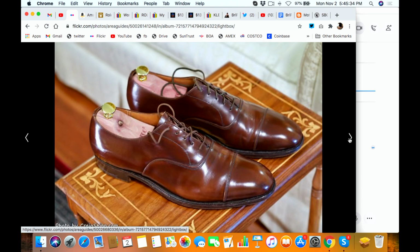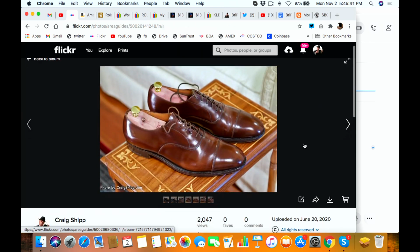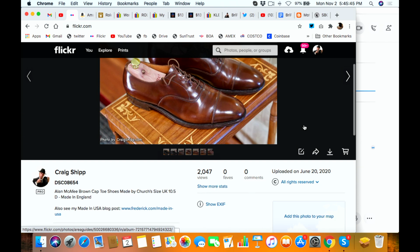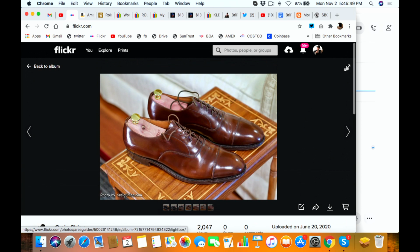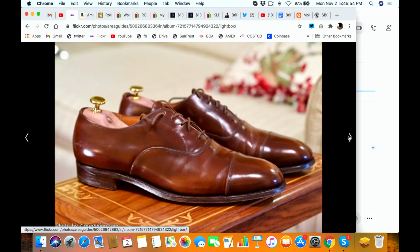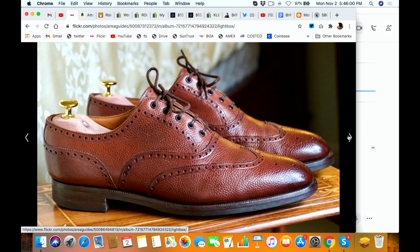Okay, these are... let me see if these are Churches. I think these are Churches. Yeah, these are Churches, and again, made in England, and very comfortable. Very nice shoes, and relatively high-end English shoes.